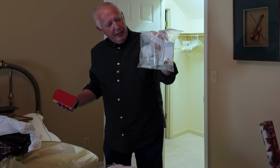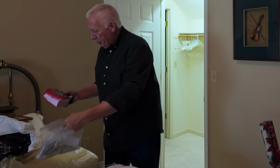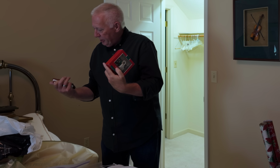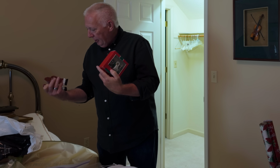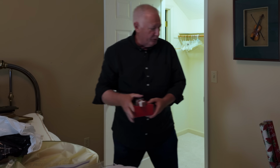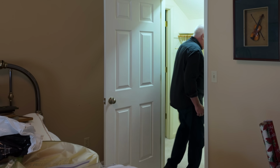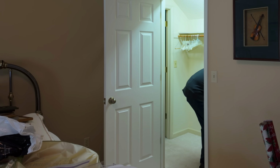This is stuff to hang blinds or drapes or something. A few little odds and ends, Christmas presents here, and I'll ask Mom about them because they may have been gifts from somebody. We're not using them anymore on a Christmas tree, obviously.